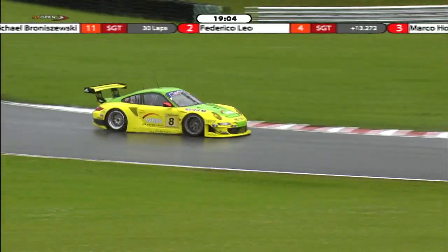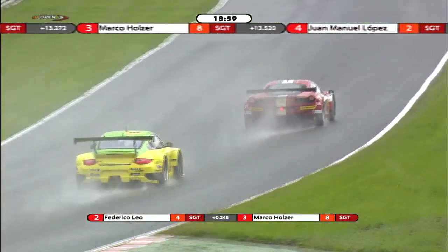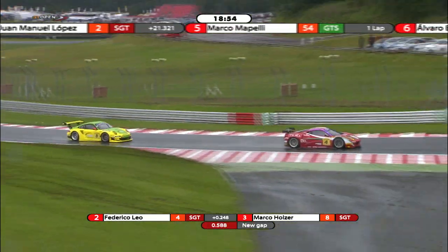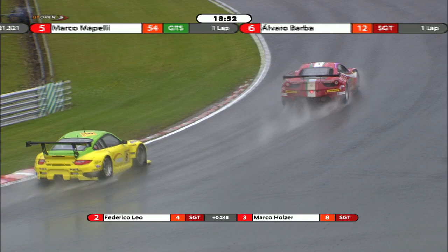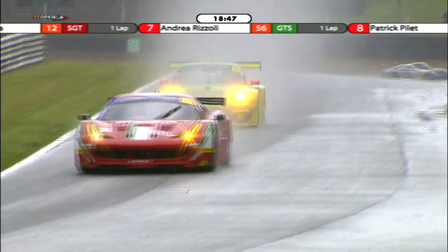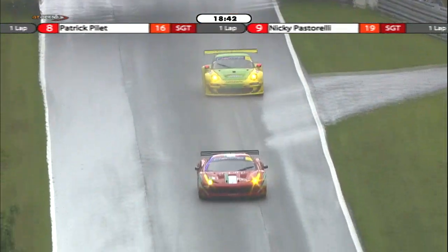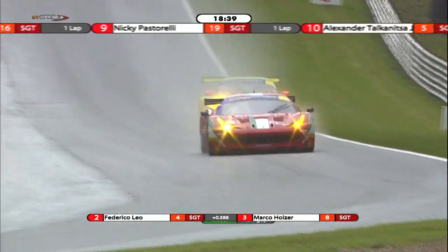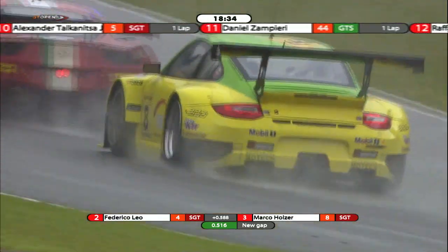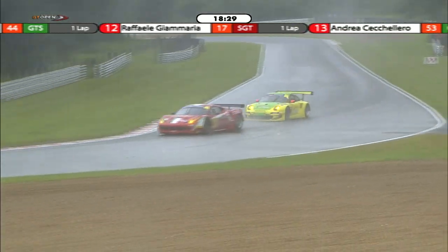Climbing all over the curves on the way into Graham Hill Bend was Federico Leo. He really is a little bit ragged now. And Marco Holzer, it feels like it's only a matter of time before the young German driver picks his way past Federico Leo. Leo again not making friends with the apex at Surtees, accelerating then out onto the Grand Prix loop. And Holzer, he's got a run here possibly on Federico Leo. It depends just how committed Leo is through Hawthorns here, because we saw Patrick Pilet teeing up that move into Westfield a few laps ago on the Alexander Taukanitsa Ferrari. And is Marco Holzer going to do much the same thing here? I think he could do, because he's got a super run again on Leo. They run bumper to bumper, turning into Westfield.